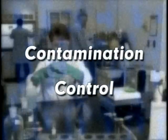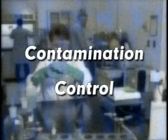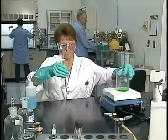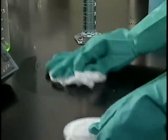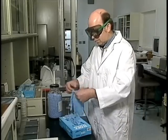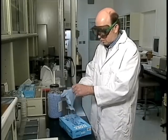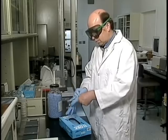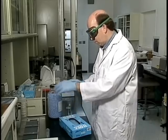Contamination control. This mainly applies to the use of radioactive materials. When a radioactive source is suspected of being broken or potentially leaking, it should be isolated and the radiation safety officer, or RSO, consulted immediately. Proper hygiene is the easiest and most effective measure to prevent radioactive materials from getting on the skin and clothes and to guard against accidental ingestion.